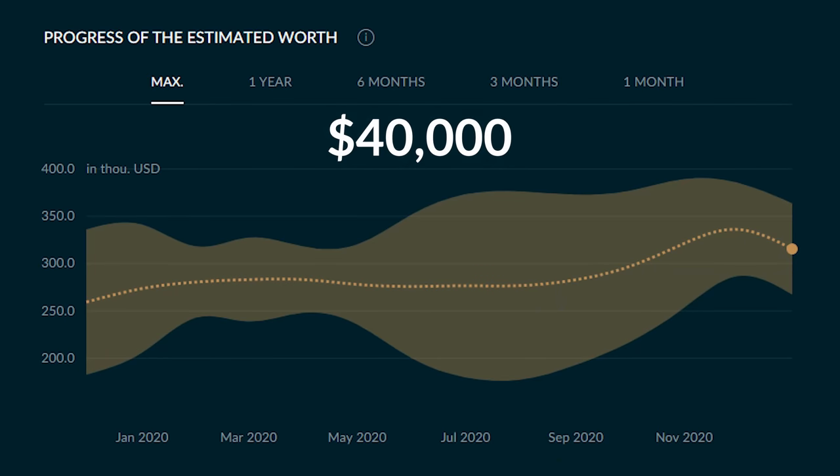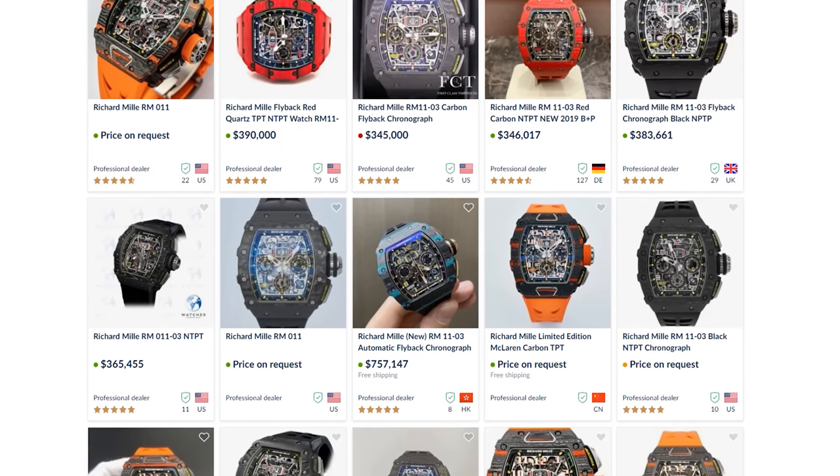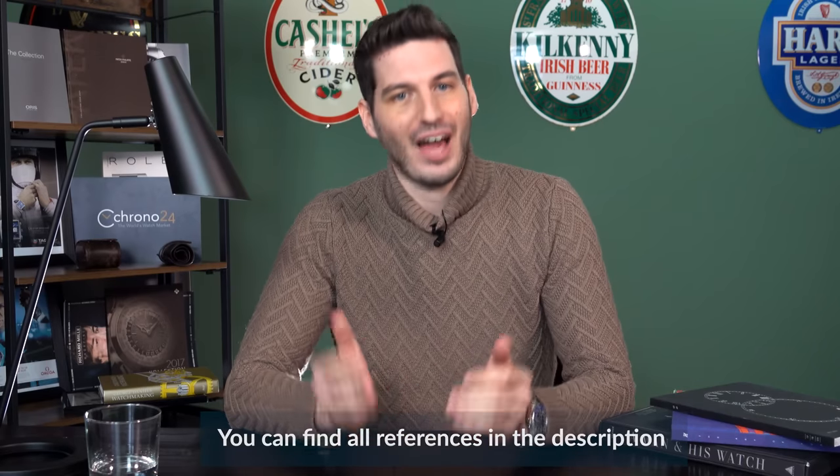Prices for this model have risen by more than $40,000 over the past 6 months to around $355,000. I'll go out on a limb and predict that this will only continue to rise in 2021. In short, there are definitely a handful of watches out there that have the potential to seriously increase in value in 2021. The five models I picked are just a few that seem worth mentioning.